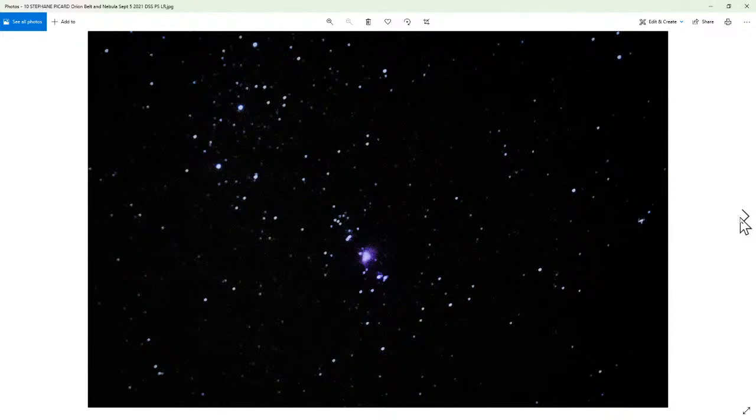Focus on my favorite parts of the belt and nebula. Canon T1i with a 70mm lens at infinity focus, 30 subs at 8 seconds, ISO 1600 at f4.5, stacked in Deep Sky Stacker, processed in Photoshop, and final touches in Lightroom. Thanks, Stefan.